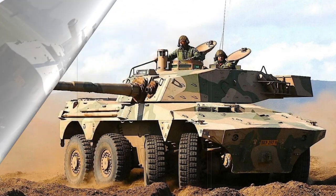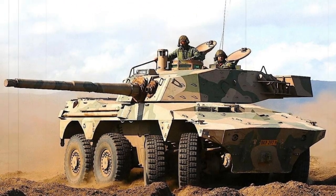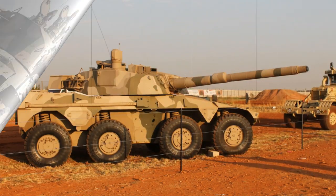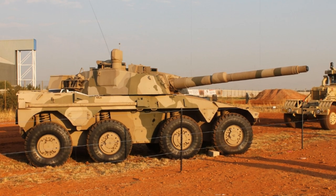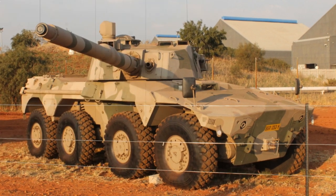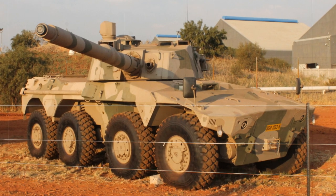The standard operating crew was four, and dimensions included a running length of 27 feet, a width of 9.5 feet and a height of 8.5 feet, with turret installed. Weight was 28 tons. The standard Rooikat hull formed the basis of a family of related models led by the original Rooikat 76, and this was followed by the upgunned Rooikat 105 of 1990.